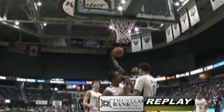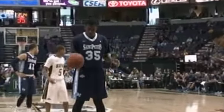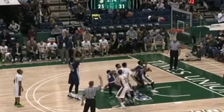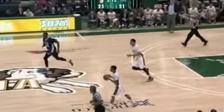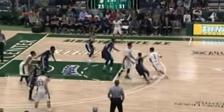Quadir Welton is a 53% free throw shooter. Interesting fact about Welton, I learned from their game notes. As he made the first, his uncle is 16-year NBA veteran Rasheed Wallace. Always a volatile type, a four-time All-Star and an NBA champion with the Pistons. Welton made 1 of 2, and Welton is Wallace's nephew. 7 points for Welton, 31-25, 6-point lead.